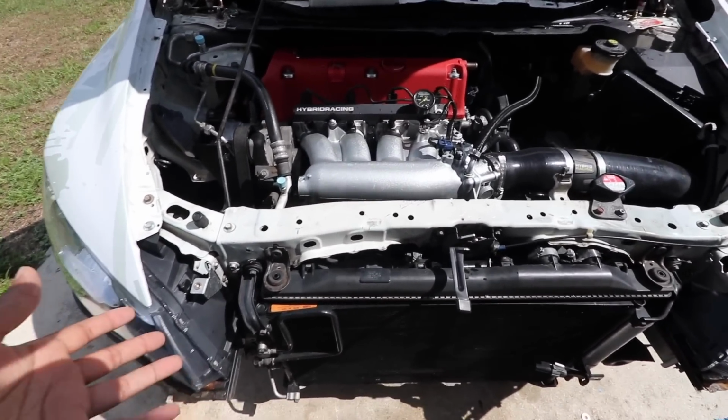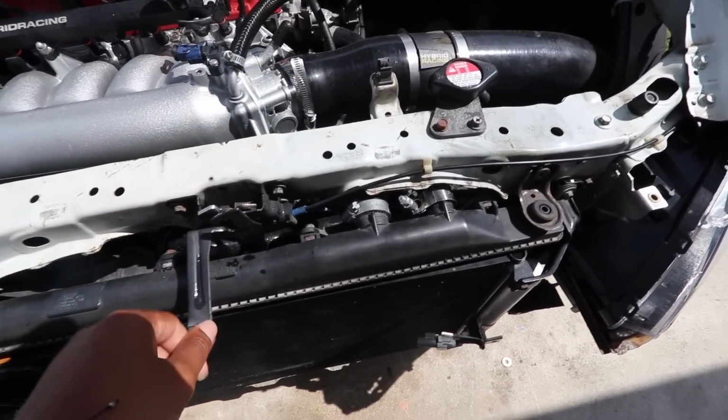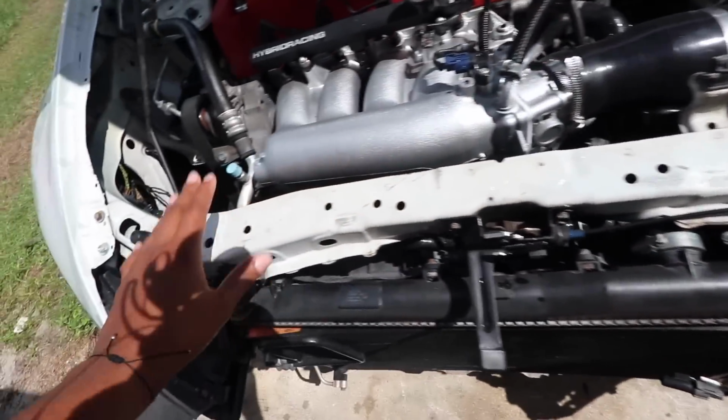And once you look at it, if you're doing this by yourself, you'll see that it's pretty much straightforward what you have to remove. You can actually keep the hood latch on here. You don't have to remove that. Just remove everything that's attached to this bar.